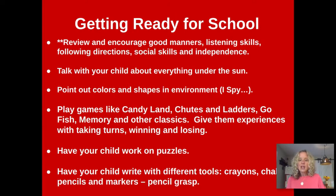Point out colors and shapes in the environment, playing games like I Spy. I spy with my little eye something that is blue, and the child finds the hand towel or the curtain. I spy with my little eye something that is square. I spy with my little eye something that makes the D sound, and perhaps your child would identify the desk or the door or the dog.